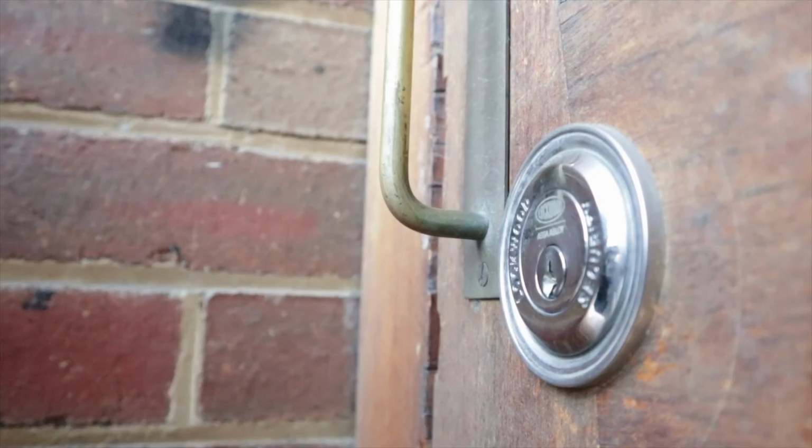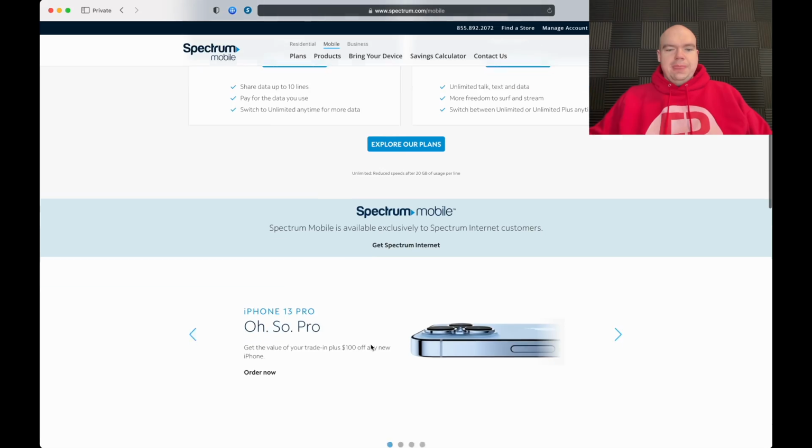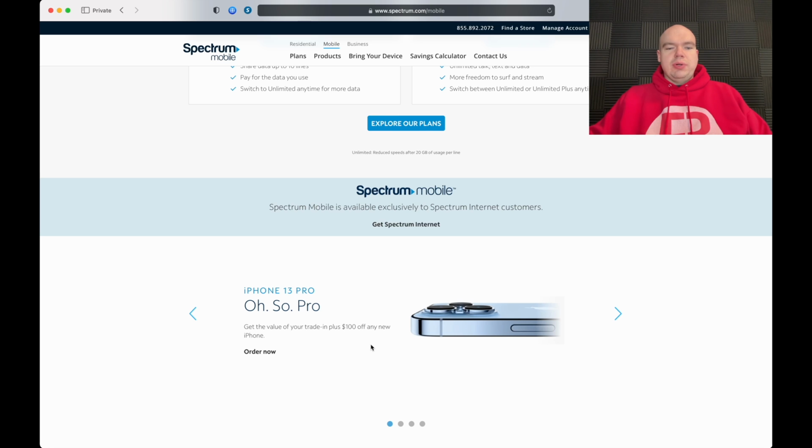There's a lot of things that they like to keep under lock and key here. So the first one here is Spectrum Mobile is only available to Spectrum Internet customers. So you have to have Spectrum as your internet home service provider. If you don't have Spectrum for home internet, guess what? They won't even allow you to sign up for the service.